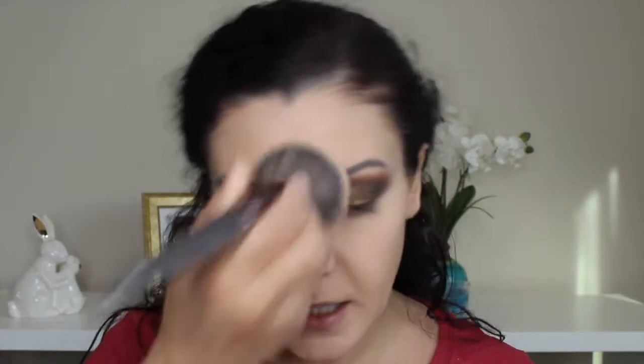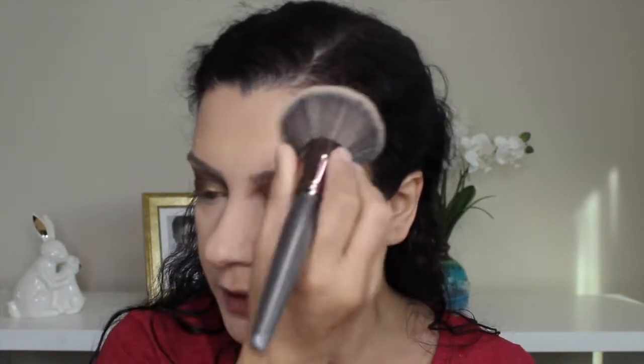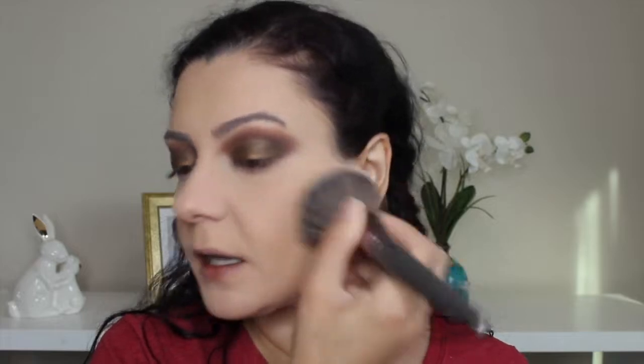But honestly, you're not gonna feel cakey. I'll show you when we do the setting spray. You're not gonna feel cakey. Everything is just gonna blend in together. It's gonna melt in together. You're not gonna look powdery or anything like that. Maybe if you use different powders, you could.